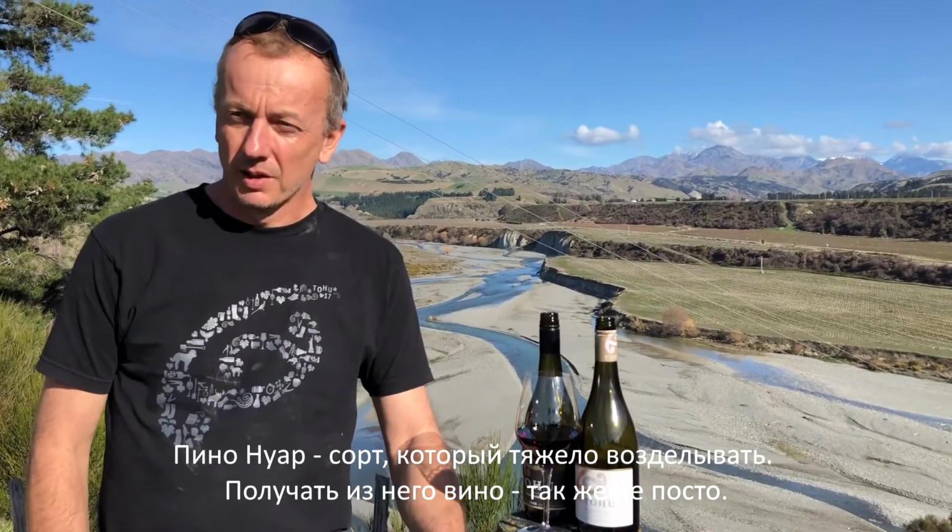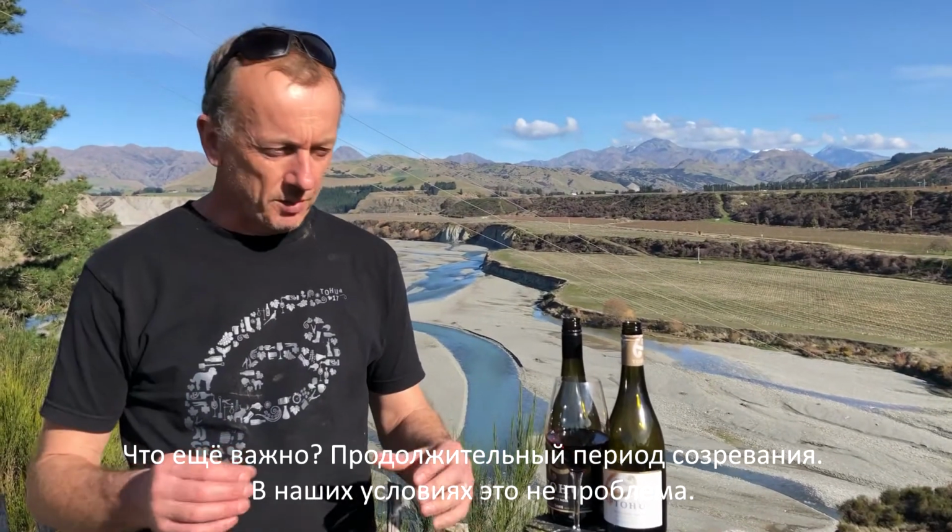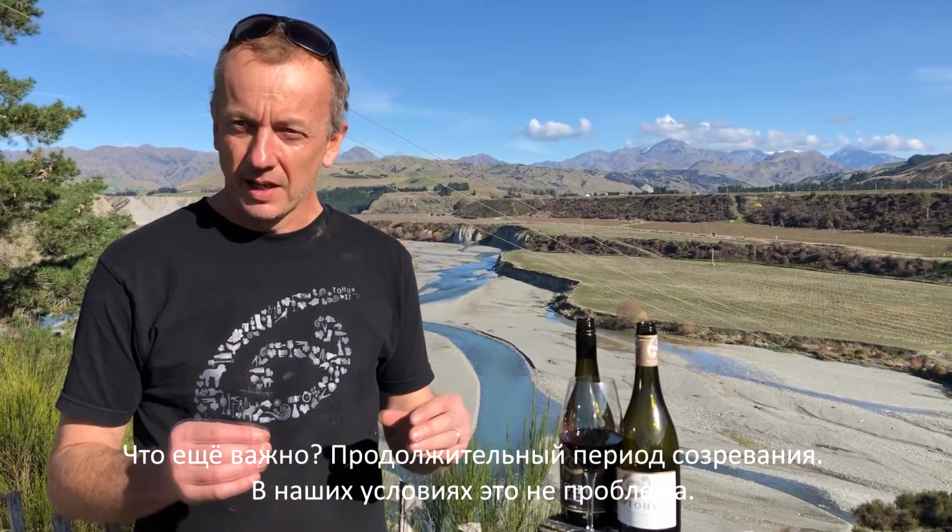Pinot Noir is traditionally quite a difficult varietal to grow and to make into wine, so it has a lot of challenges. I think that a lot of those challenges are sort of mitigated in New Zealand by our cool climate, which really limits the cropping level in it. So what you want in Pinot Noir is a very low crop, so you get nice concentrated fruit and a very long, cool growing season as well.